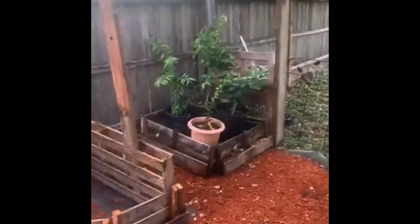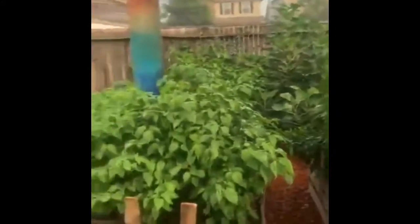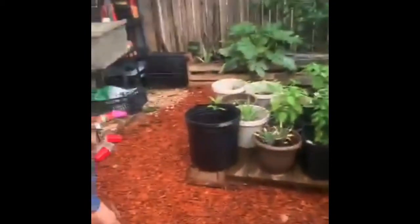And I got my citrus trees over there. Got room to sit, to chill. Actually, it stays pretty cool underneath all the shade cloth. And then we've got our sign that we painted, and then we put the epoxy on it, so this isn't going anywhere. This is like glass. So, yeah, that's it though.